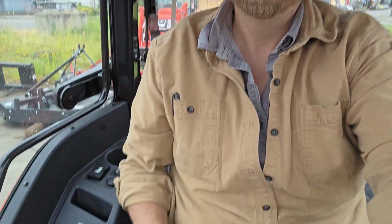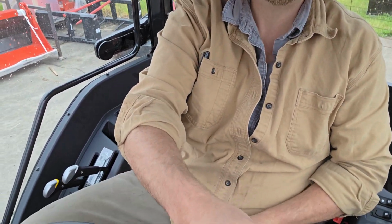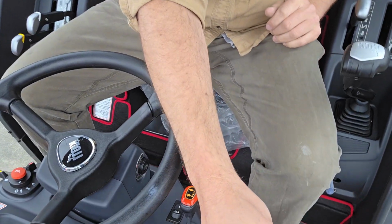This is a very small tractor, but a very large cab for what it is. Pretty amazing. But yeah, I have tons of leg room here. We can stretch the camera out a little ways. So I am not all squashed up in here by any means. Wish you could see my legs. I wish I had a camera crew here with me.